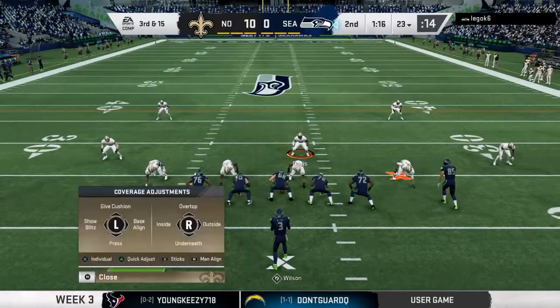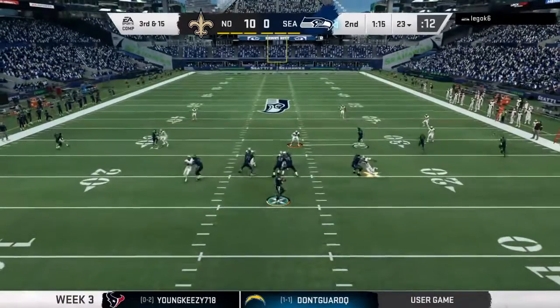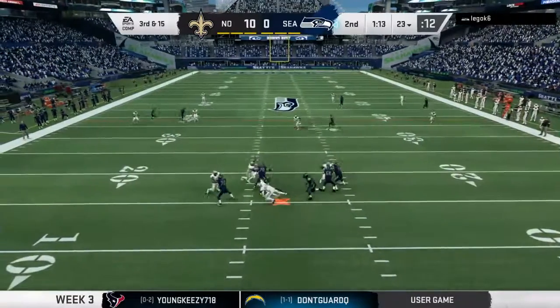Let's make these babies crawl all the way back home. 4-7's the mic. 4-7's the mic. Third and long. It's Wilson.